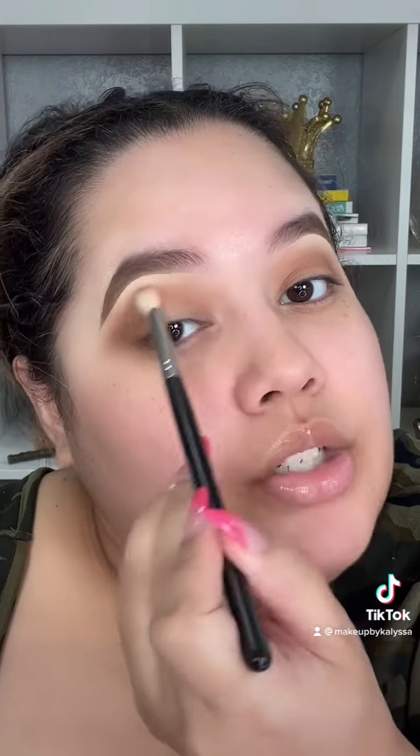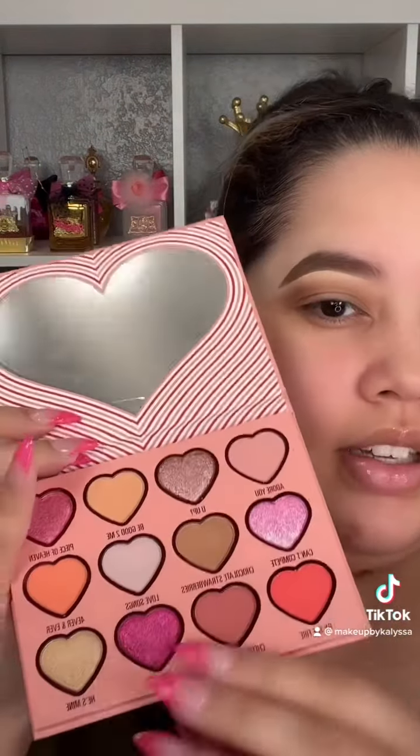I'm gonna take the color Chocolate Strawberries and apply that on my eyelids. Ooh, it smells like chocolate. My God, it smells like chocolate. Guys, this palette is scented. So I do like Kylie's formulas, and the colors that she picked out for this palette are beautiful. I just don't really understand the colors together, but they are stunning.